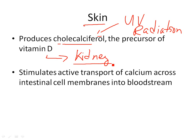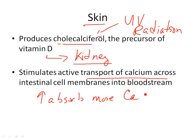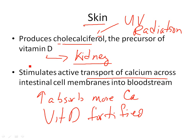This also, cholecalciferol, actually stimulates this active transport of calcium across the intestinal membrane, so that it allows you to absorb more calcium. So if you think about milk, milk is always what? Vitamin D fortified. Because vitamin D helps you increase your absorption of calcium. So you want to have calcium and vitamin D in your diet together so that you'll absorb more calcium.